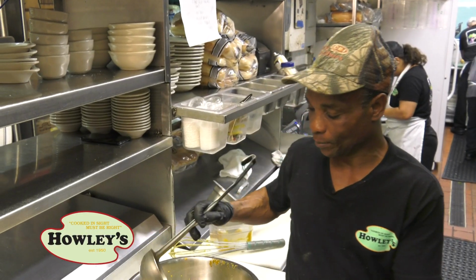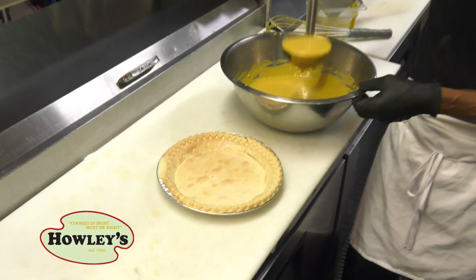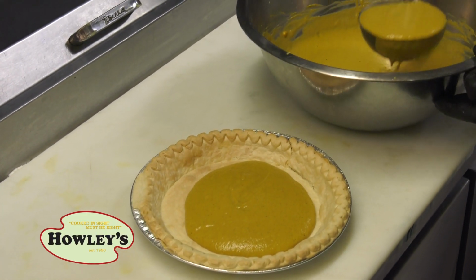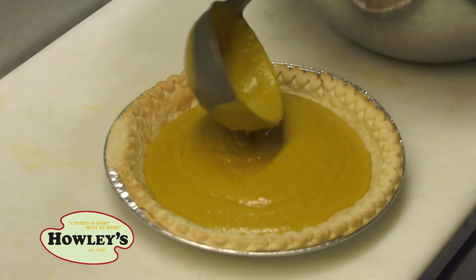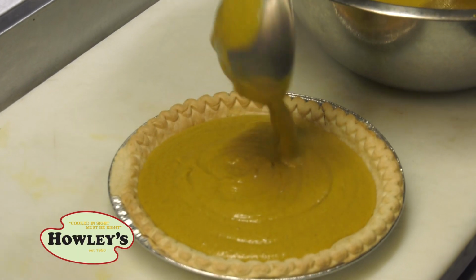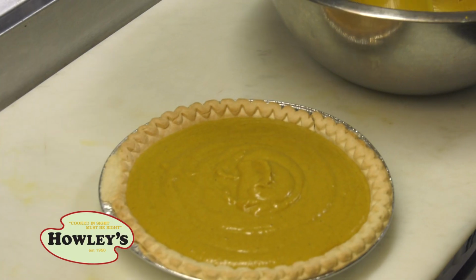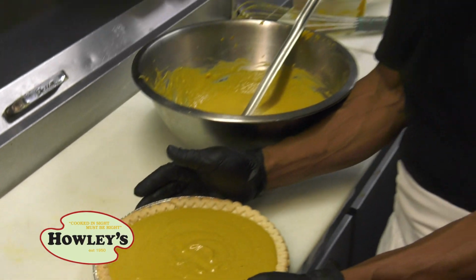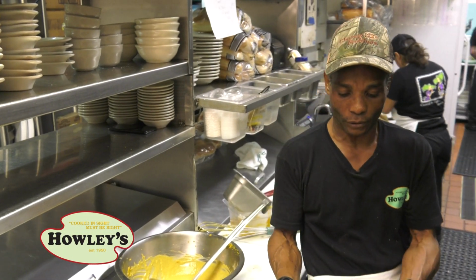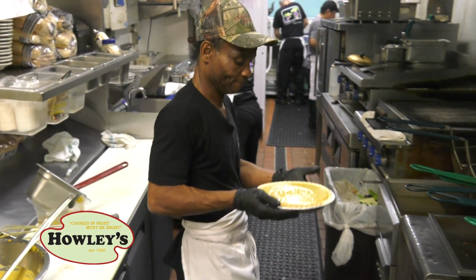And right now, I'm gonna put my filling on the pie. It's gonna be like at least 3 little. And right now, my pie is full, and I'm gonna go put it in the oven at 325 degrees for 25 minutes at least.